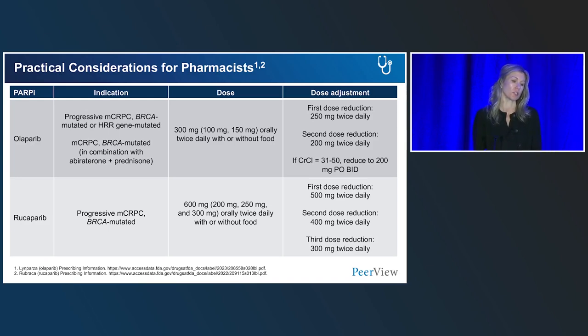So practical considerations for pharmacists. What we're going to do is review all that we've discussed. So the indication for the monotherapy, olaparib, we're going to start with those first two. Olaparib has approval for progressive metastatic CRPC, BRCA mutated or HRRG mutated as monotherapy. So that would be in your patient population that's been previously treated. For first-line treatment, there's approval for metastatic CRPC, BRCA mutated in combination with abiraterone plus prednisone.